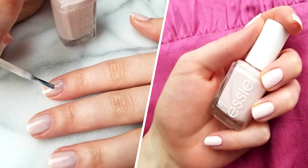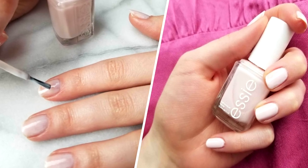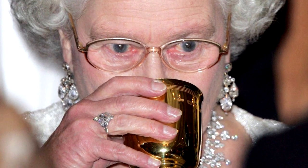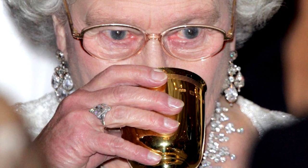According to the Essie website, back in 1989, the Queen's hairdresser sent the brand a letter requesting a bottle of polish, as it is the only color Her Majesty would wear. However, when it comes to the royal tootsies, things may be a little more lenient.